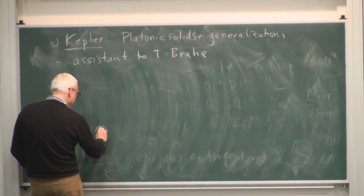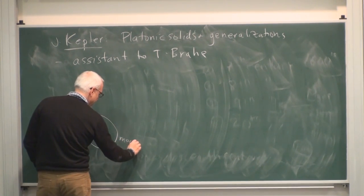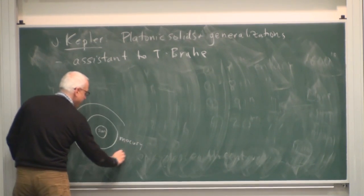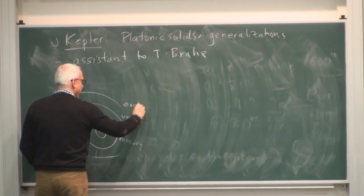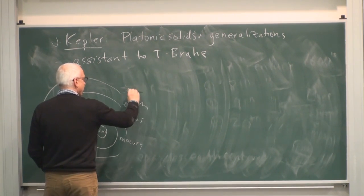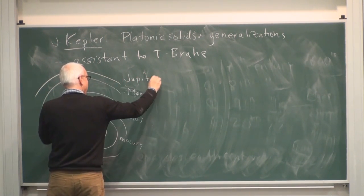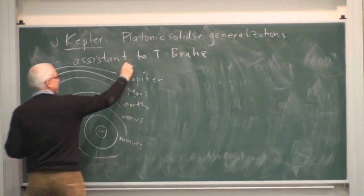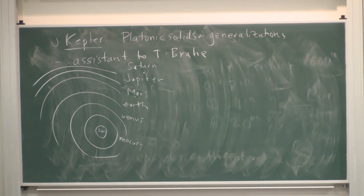So we have the sun here, and then inside the first planet is Mercury, and then we have Venus, and then there's Earth, and then there's Mars, and then Jupiter, and then Saturn. This is not to scale. So he adopted a Copernican point of view by this time.